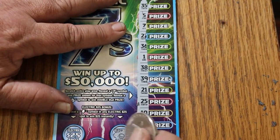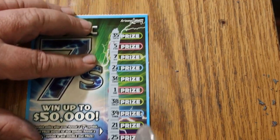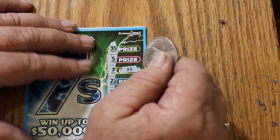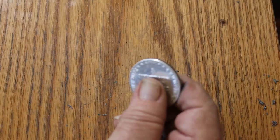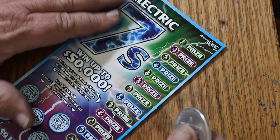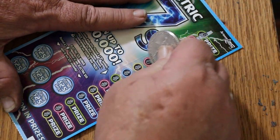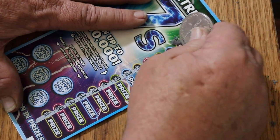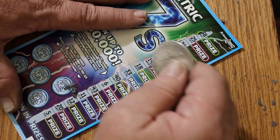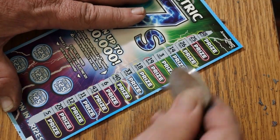Let's see what happens in the lightning world. No, no, no, and no. All right, lonely little seven, what you got for me? Another $5. It's like it's stuck in a feedback loop. Fives, fives, fives. Okay, ticket 38, and we're down to the last two. How about a back-to-back? And how about not? No, no back-to-back for you on there.